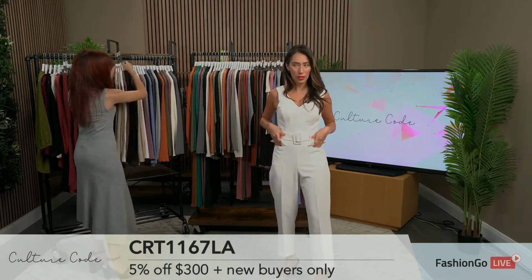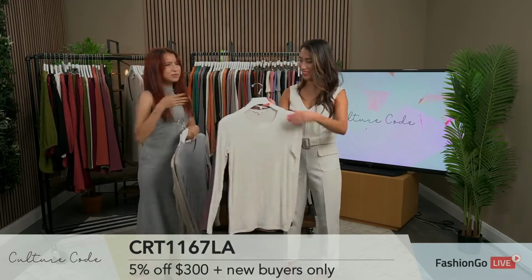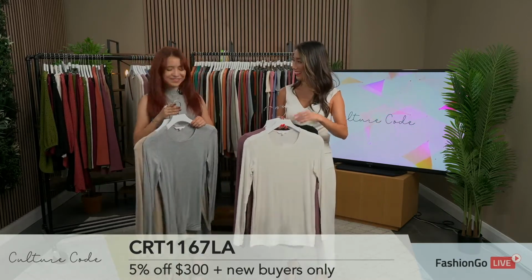These are fake pockets, actually. But honestly, sometimes you just don't feel like wearing a purse. Exactly. So having a pocket is just a great add-on. I love them.